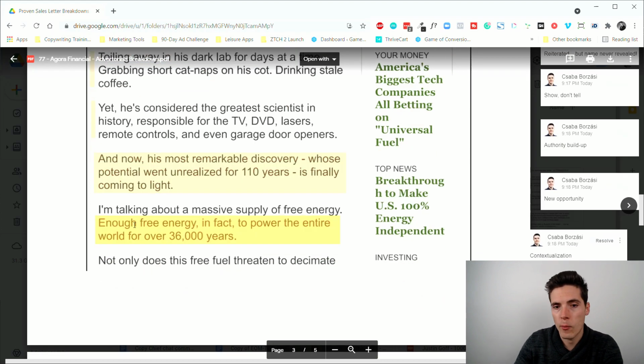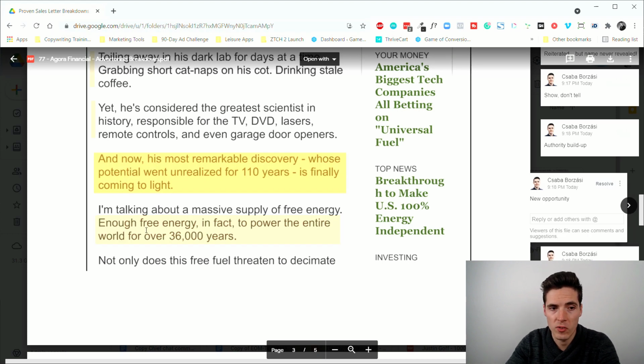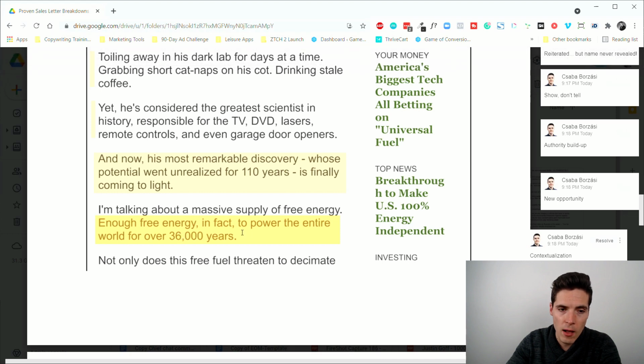And then we follow it up with some contextualization, because this might seem abstract to a lot of people. So we continue. I'm talking about a massive supply of free energy. Enough free energy, in fact, to power the entire world for over 36,000 years. So this makes it easy to understand. People will be like, oh, okay, so a new discovery, but free energy for 36,000 years. That sounds impressive. That would change everything.